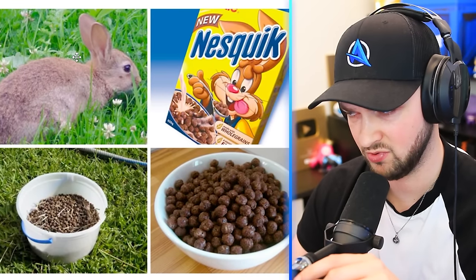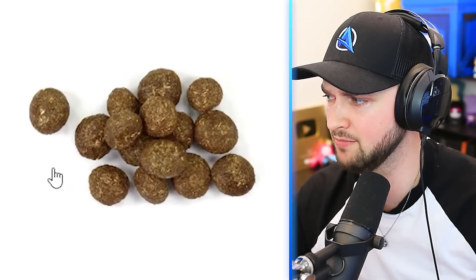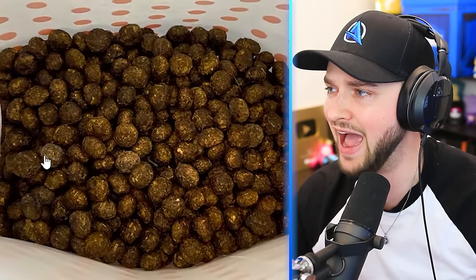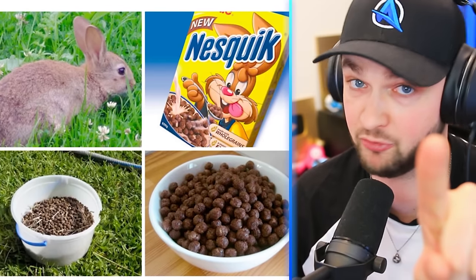Nesquik cereal looks like, oh no, rabbit poop. Yep, look at that. Look at that. That could be Nesquik cereal. Make sure you check your cereal next time before you eat it.